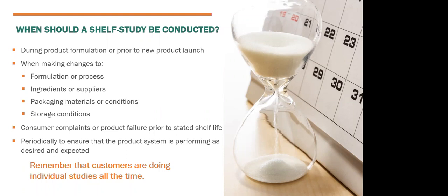When you're investigating consumer complaints or early product failures, it may be appropriate to do a storage study. Ultimately, we have to remember that our customers are doing many individual studies all the time.